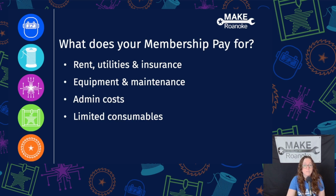We also need to cover admin costs, like our business license. Lastly, we provide limited consumables for each shop. These are for communal use, but we ask that if you find yourself using a lot of the space's consumables, that you make a donation to help offset the cost. And if you're bringing in some of your own consumables for a project, consider donating any excess so that we can funnel that money back into equipment purchases and upgrades.